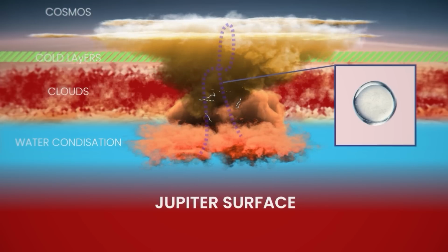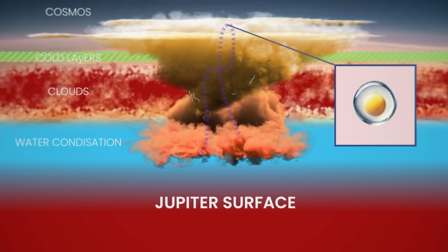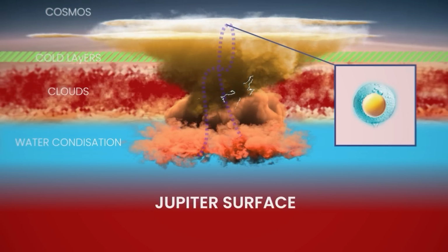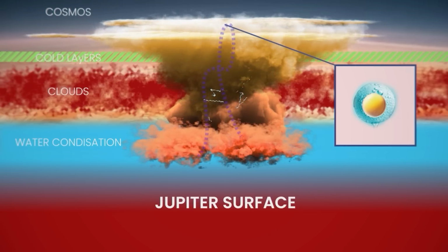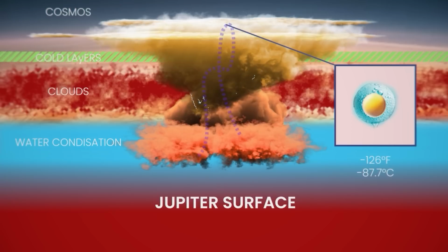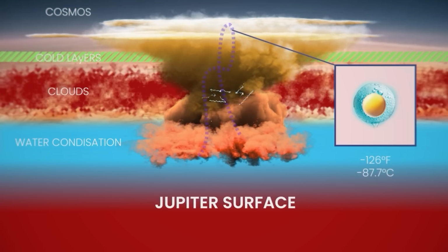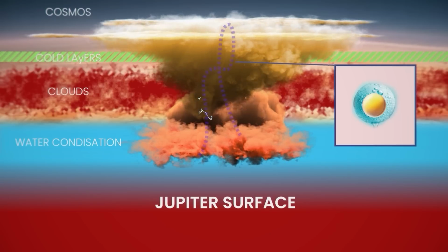above water clouds. There, they encounter ammonia vapor, which melts the ice and forms a unique solution of ammonia and water. The process happens at temperatures below -126 degrees Fahrenheit, where liquid water cannot exist, but the presence of ammonia acts as an antifreeze, allowing the formation of liquid droplets.